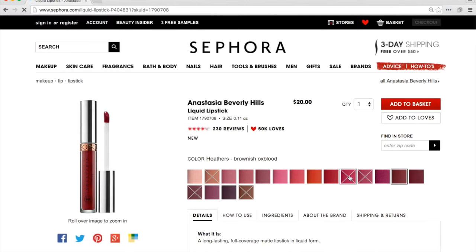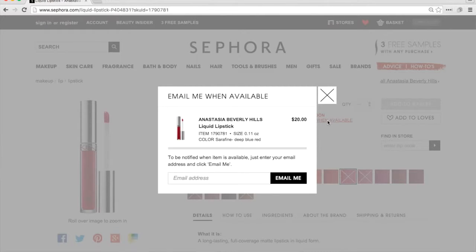You could just click the color and then it'll say out of stock, but all you need to do is just click it. It'll say something like notify me when it's back in stock. So make sure to do that.